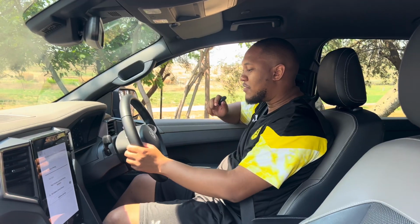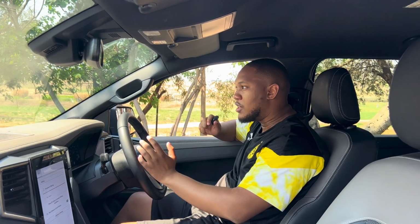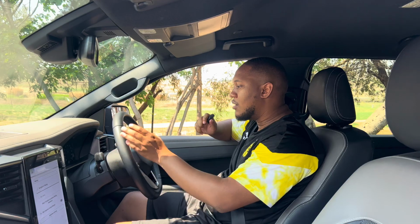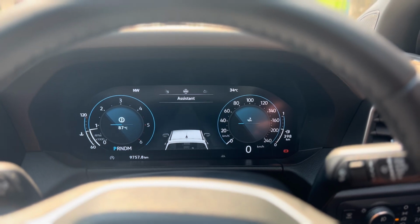In front of the driver is, yet again, wait for it, a steering wheel with actual buttons on there. I mean, in a world where everything is digital and touch sensitive, this is honestly a welcome addition. Up there you've got a digital instrument cluster, and it looks superb.